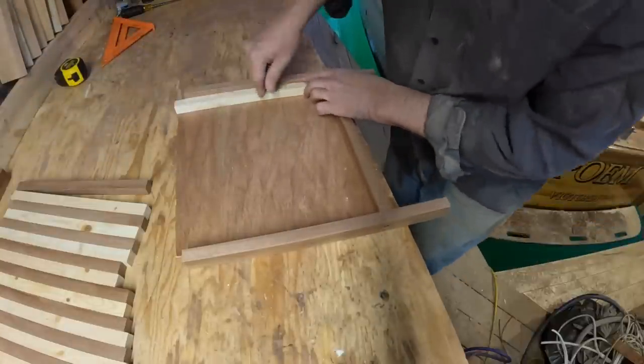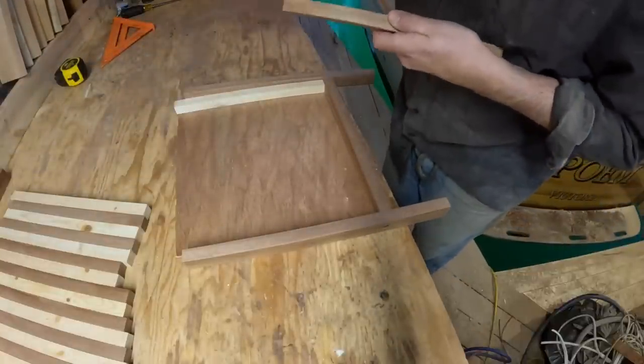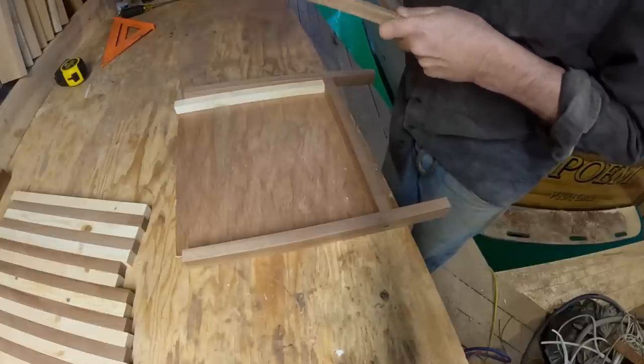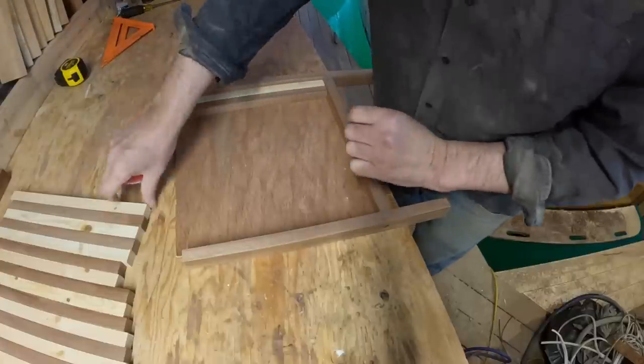The spacer pieces are no concern. I'm just going to go over each piece I put in and make sure I'm happy with the way it's eased, because it's going to be much easier to tidy it up now than it is once it's installed. Excellent.